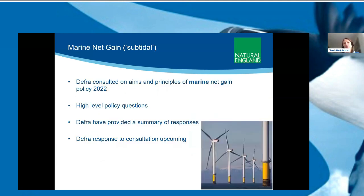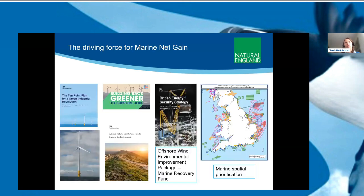Hank mentioned that DEFRA consulted on high-level aims and principles of marine net gain last year, and they've provided a summary of these responses, which you can find on their website. And they will be providing a response to the consultation this year as well.